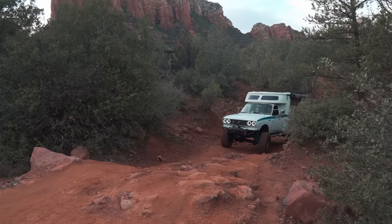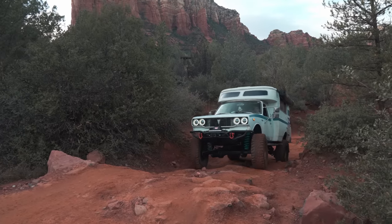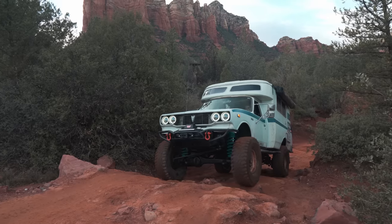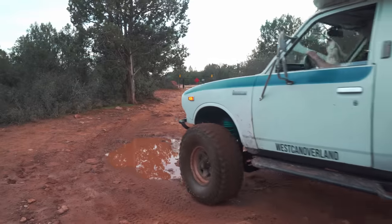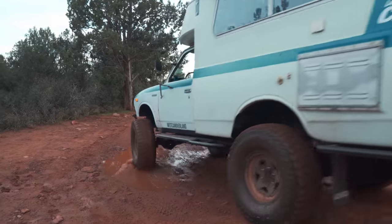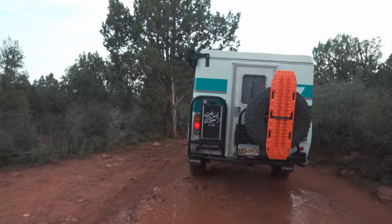Well, I think I'd give it a green or blue circle, not a black diamond, but it was still a lot of fun, and it gave us a lot of confidence and excitement for continuing to take this truck and push it further off-road. There is one little piece of carnage that we have to come clean about, though.